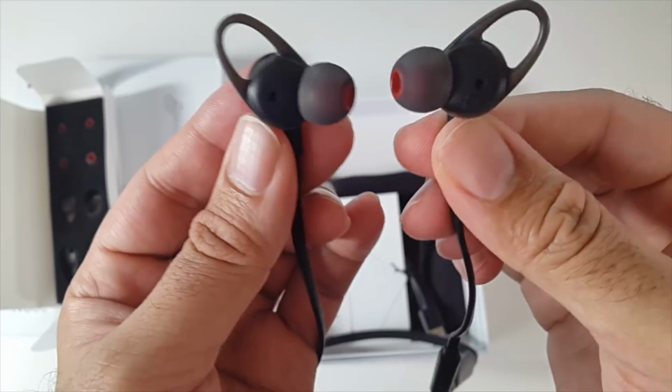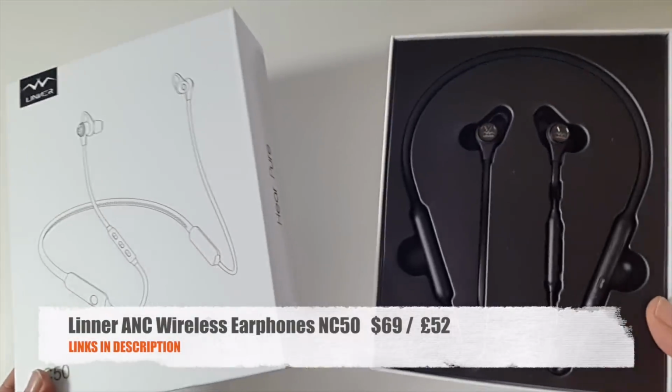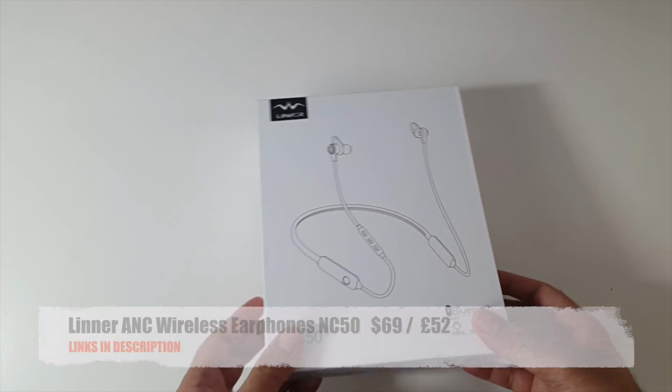So you have a very comfortable design, great quality sound and bass. These are IPX4 sweatproof. So very nice premium quality. I love that there is an option to turn ANC on and off. So that was the ANC wireless earphones by Linner. Let's move on to the next one.